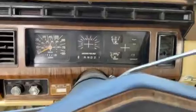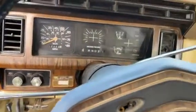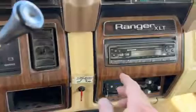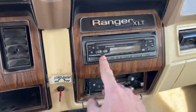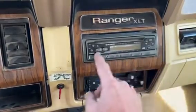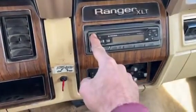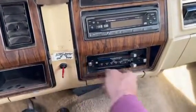We'll start up our '80 Bronco here. See gas gauge moving up. Where's the source on this? Figured out? Probably not. Does have a radio. I don't know if it works.